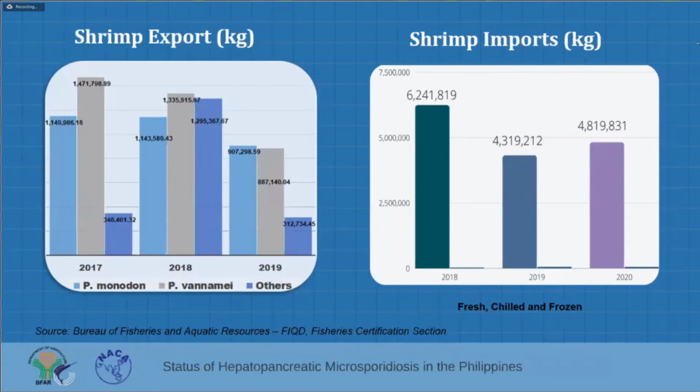So this is also data on the export of shrimp. As you can see, we have the vannamei and monodon being exported, and vannamei, being exotic in the Philippines, has more exports according to our data. And for the shrimp imports, we also import shrimps in the form of fresh, chilled, and frozen, and also live for the broodstock for the hatcheries for the Penaeus vannamei.